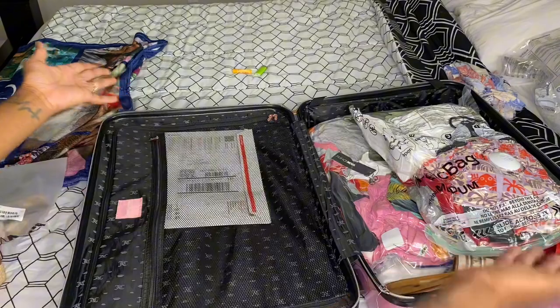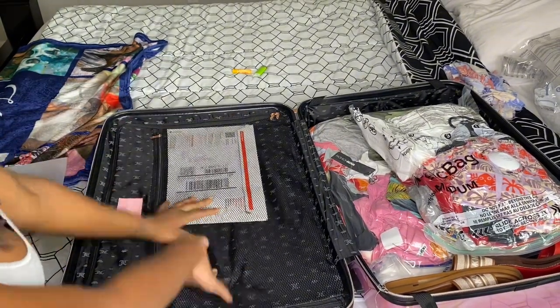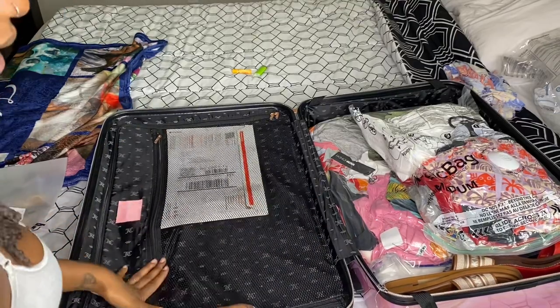But yeah, this is it, y'all. I'm already packed. Now I just need to add my undergarments, panties, bras. Don't have to do that on camera. Paste, toothbrush, you know, essentials, lotions, and whatnot. But for now, I'm gonna close this up.